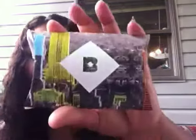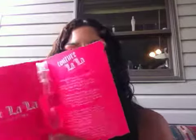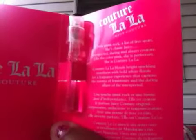Next thing, I ended up getting a pillow pack, and inside the pillow pack I got a Juicy Couture Couture La La perfume sample, and this is 0.05 fluid ounces. And there's the sample, and it says that it smells like mandarins and white flowers, I guess, and it smells okay. A full size for this is between $19 and $90.